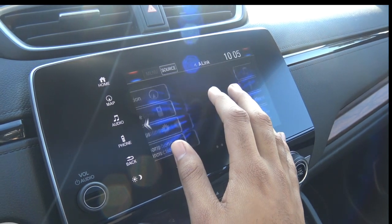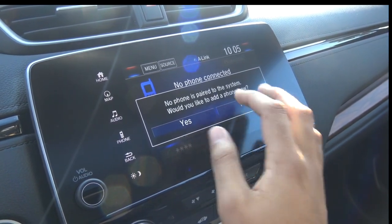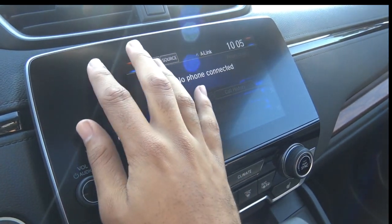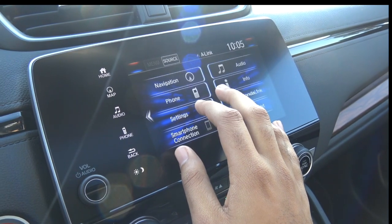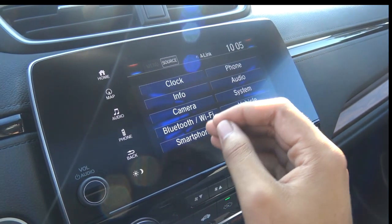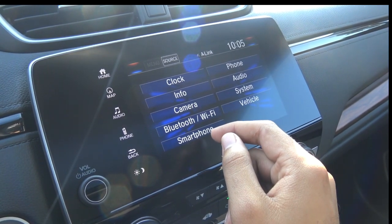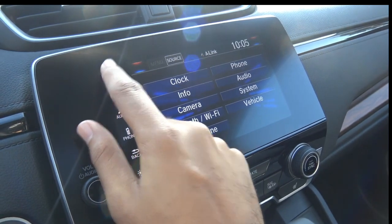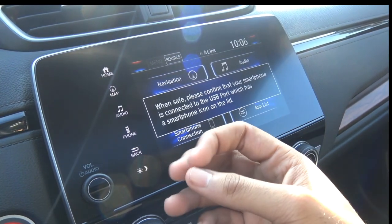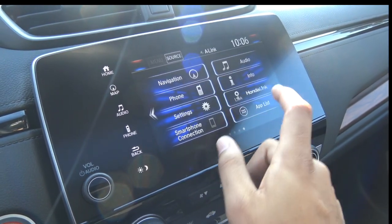Then right here, you also have your phone. You can hook up your Bluetooth phone. Have all of your contacts stored on here. You also do have speed dial, and you can view your call history. And you have your settings. There's many different settings that you could change here, from the camera, Bluetooth, Wi-Fi, vehicle. You have your smartphone connection, which is for your Android Auto and your Apple CarPlay capability.